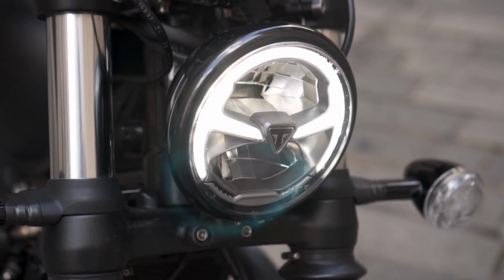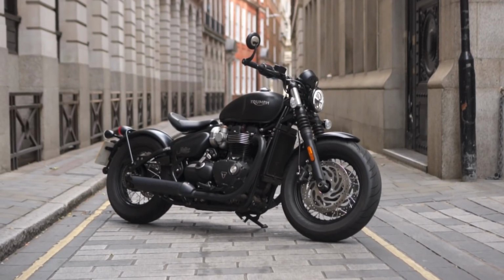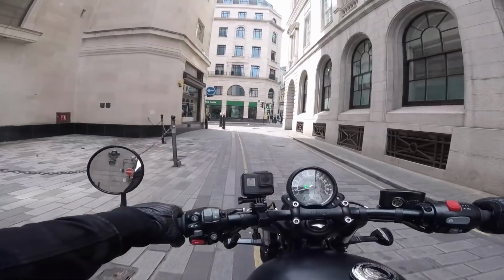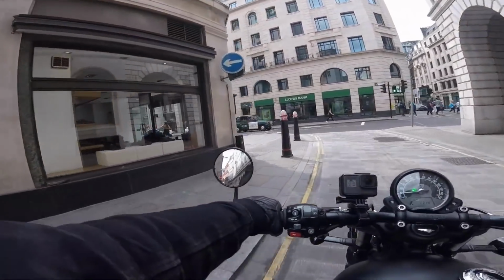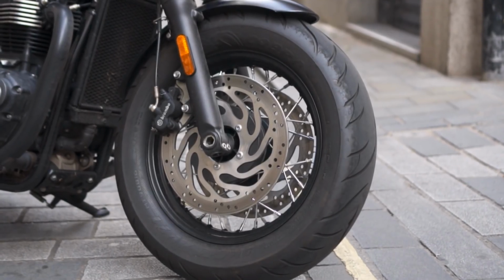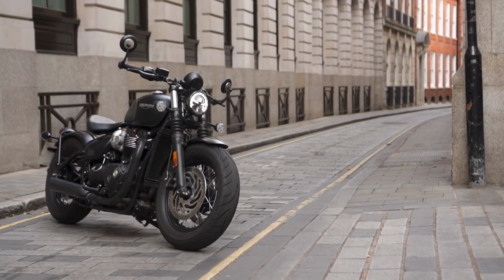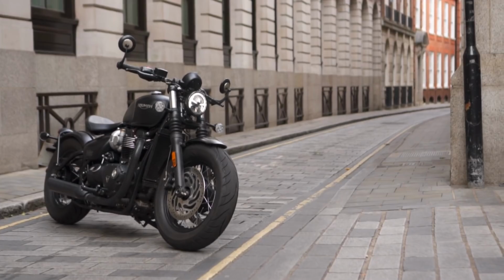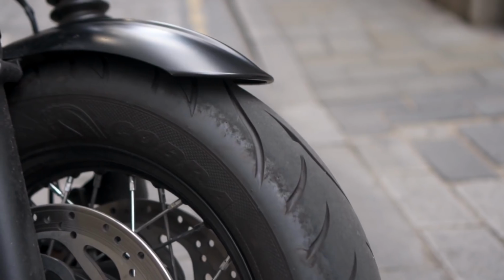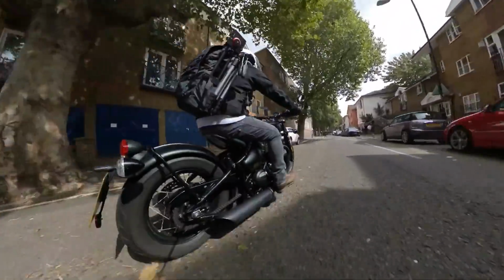But 86 horsepower is a good 10 more than the Bobber Black, which is capable of 76 at 6,100 RPM. The Bobber Black also produces 106 Nm of peak torque at 4,000 RPM, but the TFC gets 4 more with 110 Nm at 4,500 RPM. So it's a little bit more revvy and capable of 10 more horsepower and 4 more Nm of torque, which should make for a lively ride when you consider that the Bobber Black already pulls pretty well.